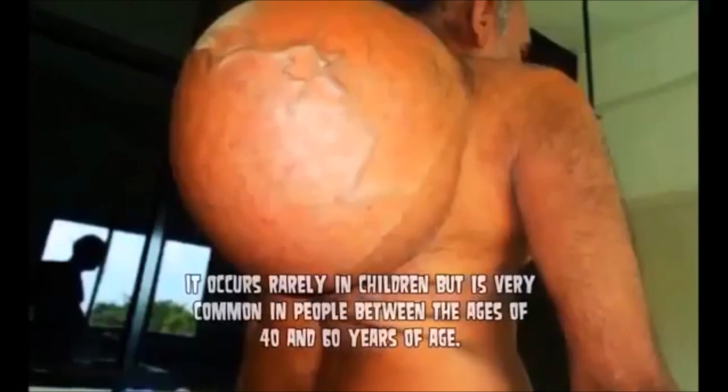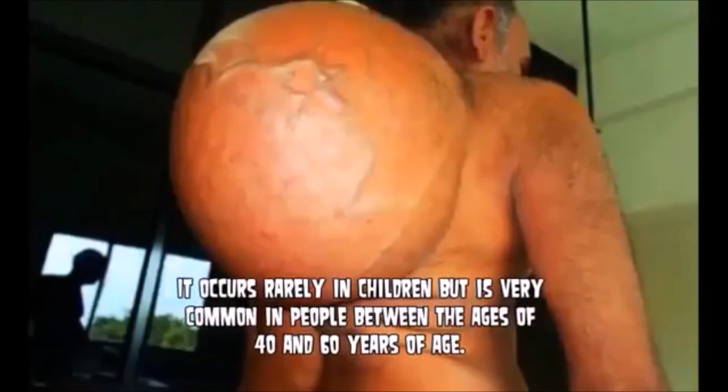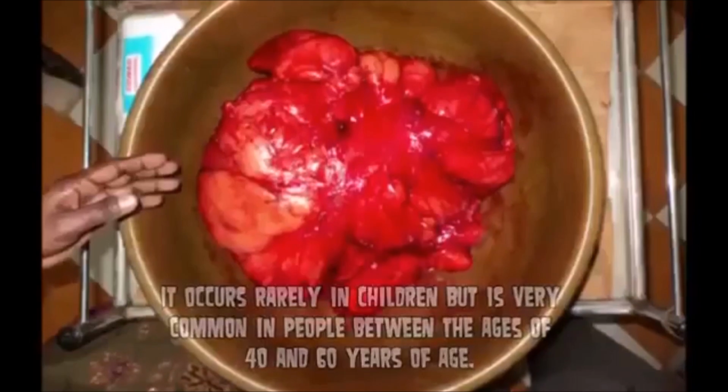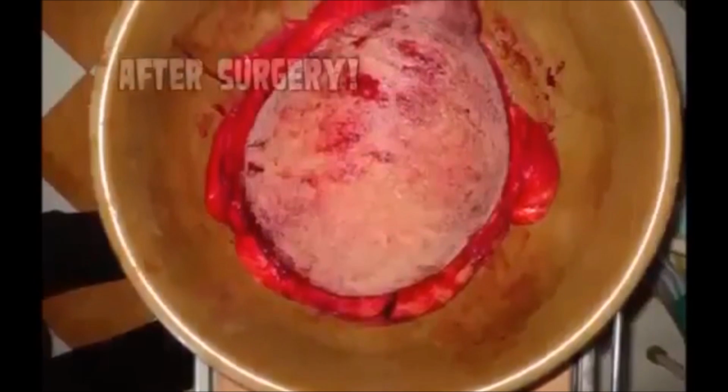Watch closely as they pull away that gigantic lipoma. Amazing, right? Click like for that one. And for those of you who like interesting facts, did you know that lipomas are most common between people of age 40 to 60 years old, and they're more common if your parents had them?